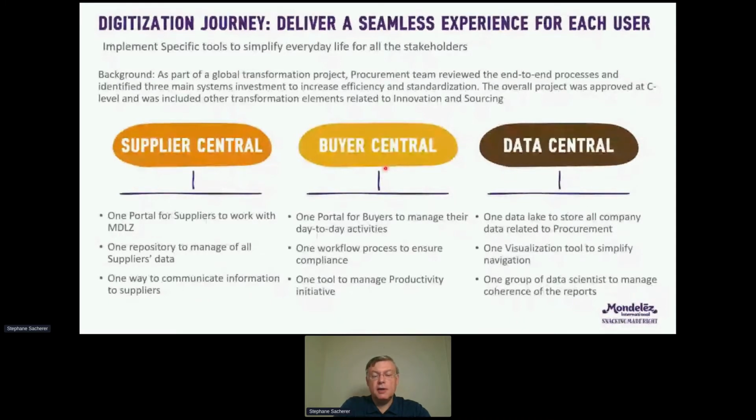The last thing, which I think is important now for all the companies, I call that Data Central, is really reviewing our data way of working, creating a data lake with all the information related to procurement and other functions, and being able to set up a central visualization tool that all the buyers are aware of and are able to use the same tool all the time. So that's making sure that we can share the information the same way. The information is always appearing in the same format. So that's making the exchange much easier between the different users.